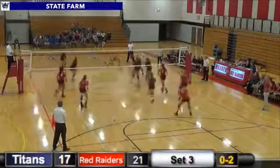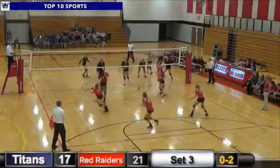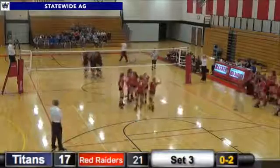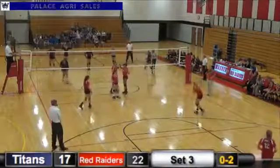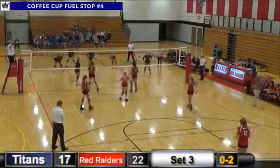Jeffer to Sukup, or Blaha, excuse me. Clark with a spike. Holzbauer hits it hard. Destiny Hack tried to block it. It then went out of bounds after Destiny partially blocked it. Point goes to Red Raiders. 22-17. Red Raiders are up.